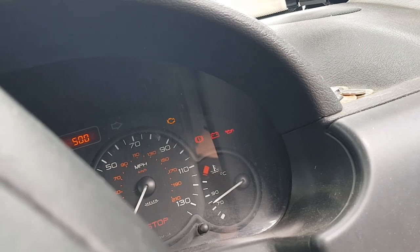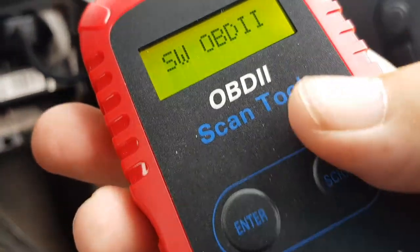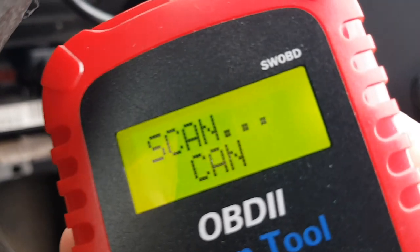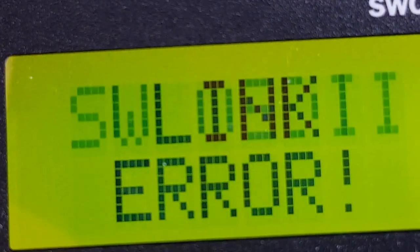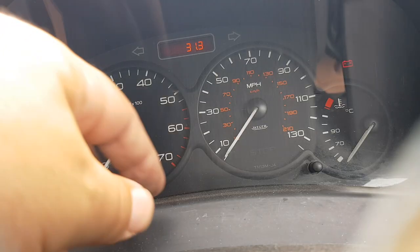Right. Turn the key. Engine management on. Fault code, lovely. What is it? It's exciting. Okay. Scan. Oh no. So it could just be intermittent.